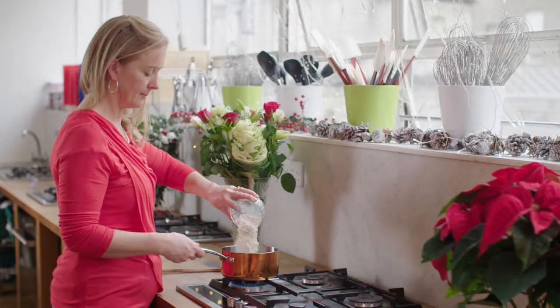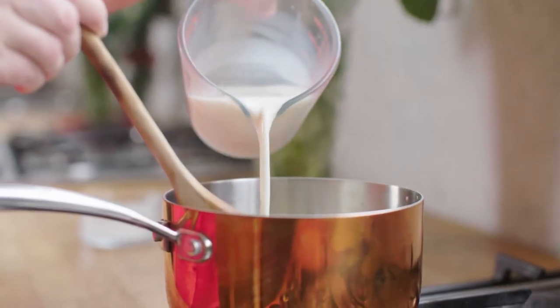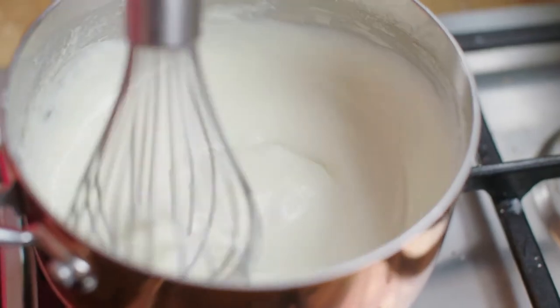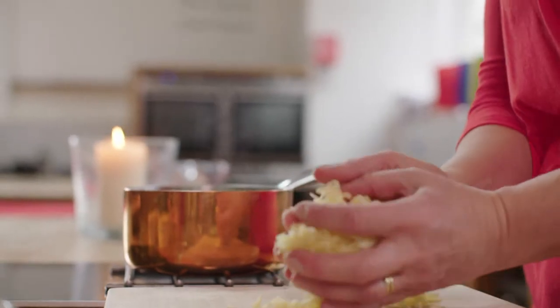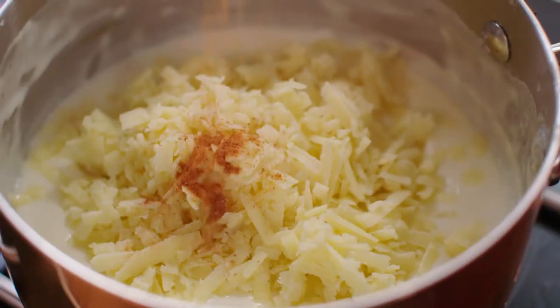I like to use a really strong Irish cheddar, like Sheridan's 15 Fields, or Hegarty's cheddar from Cork. In this recipe, I make a thick bechamel and like to add a good pinch of cayenne pepper for a bit of a kick.